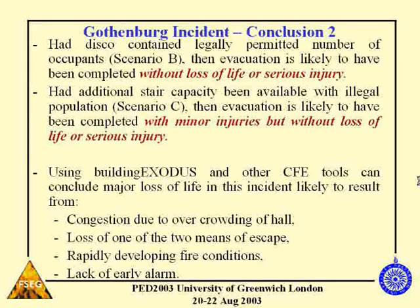We've done a number of other calculations. We've run something like 20 simulations in this particular case, a number of what-if scenarios, and this will be appearing in a journal paper, hopefully not too far away. Thank you.